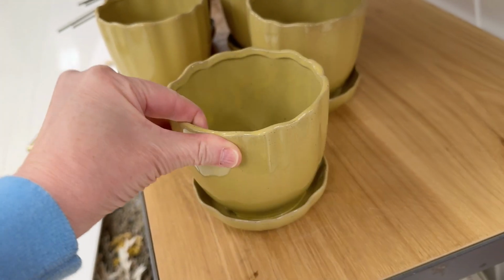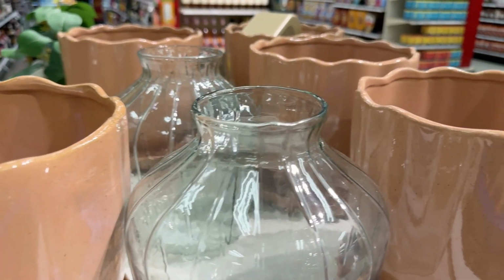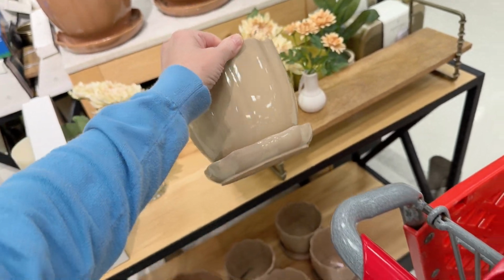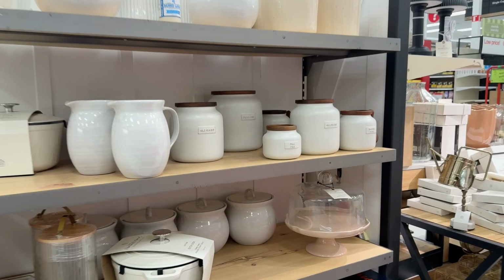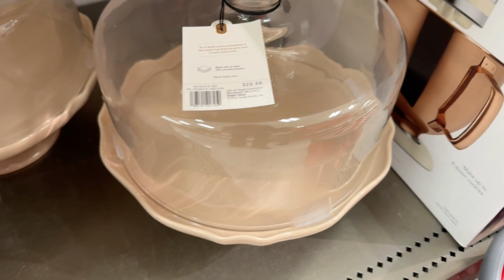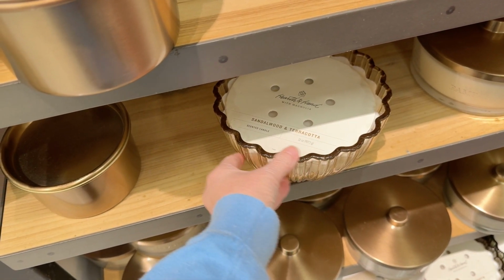Oh my goodness, these planters. They're so cute. Such a great way to bring in this scallop decor. They come in different sizes and colors, so you can easily layer them on your porch or put beautiful plants in them inside your home. Definitely adding one of these to my cart to think on. Now check out this cake stand. The scallop detail around the edge makes it a statement piece even when it's empty. Oh, she also has candles with scallop edges. So simple yet charming, and there's even a larger clear glass version.